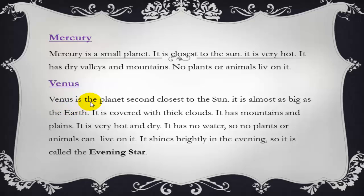Venus. Venus is the planet second closest to the sun. It is almost as big as the earth. It is covered with thick clouds. It has mountains and plains. It is very hot and dry. It has no water, so no plants or animals can live on it. It shines brightly in the evening, so it is called the evening star.